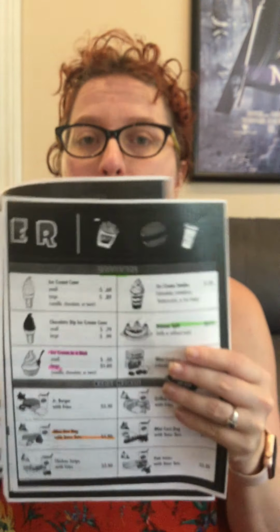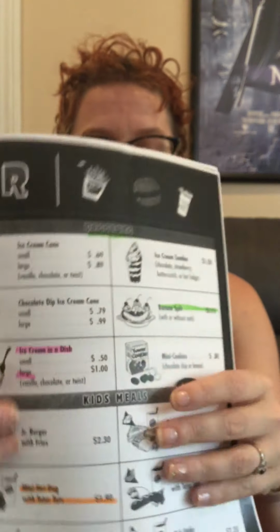Now, with that in mind, we are going to go over a menu. What I'm going to do is pick 3 things and we're going to round them up. I did the 3 the wrong way, but you guys know what I meant. So, I am going to look at this menu and I'm going to pick a cheeseburger, because I do love me a cheeseburger. Combo. So that means it has extras with it. It comes with fries and a drink. So the cheeseburger combo is $3.39.